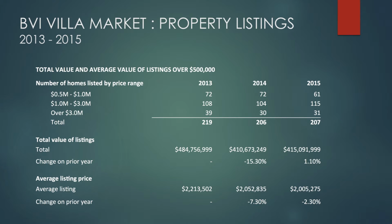This is some further research we've been doing really only for the last 2 or 3 years, because what we've been seeing is, how long is it going to take for the market to recover? Even though the market may recover up in the States, and obviously we're greatly influenced by the States, what's going to happen down in the BVI? So what we want to know is how many properties are actually actively on the market at any one time. So from 2013, 14 and 15 we've been researching this data. As you can see, we have on average over 200 villas, again pricing range 500,000 and above, on the market at any one time.